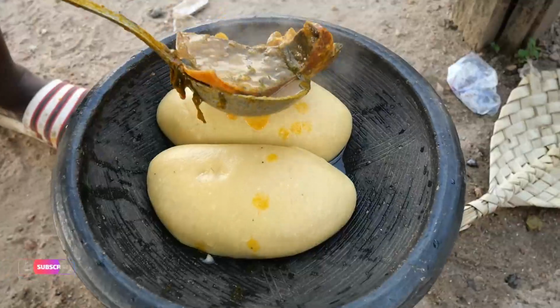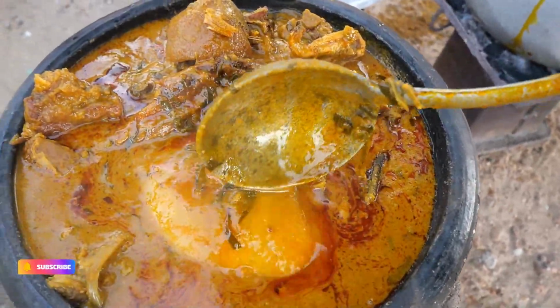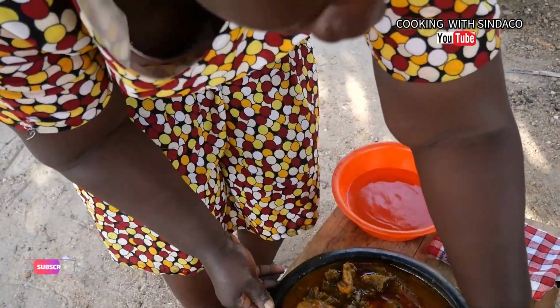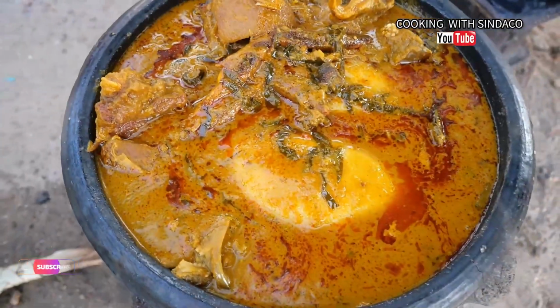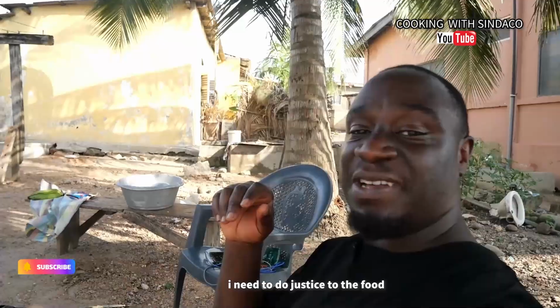So we dish out our amazing recipe, and man, the taste was so delicious. It has its own unique taste. So our fufu is ready, and wow, I'm killing them.